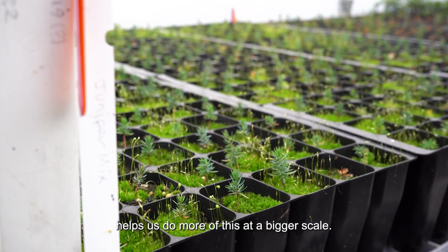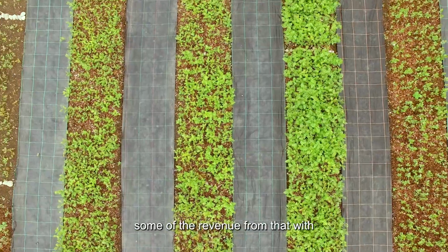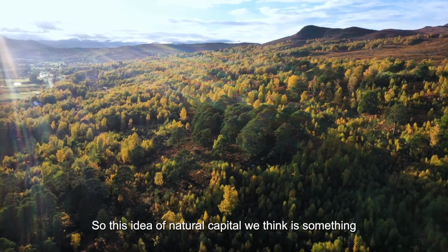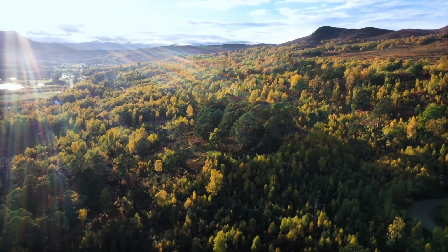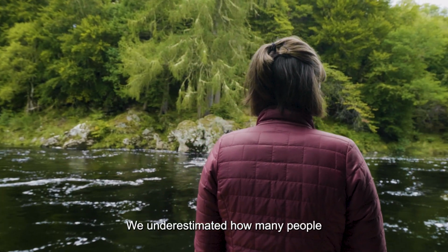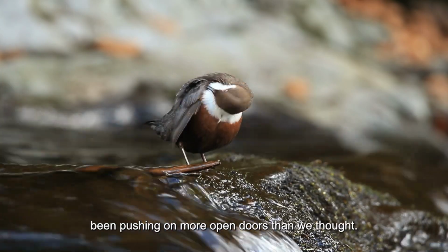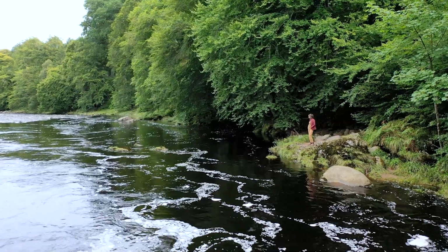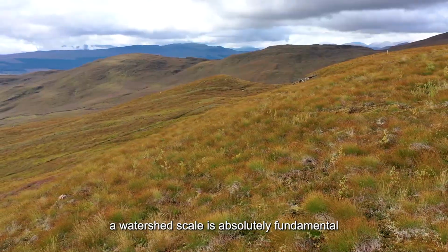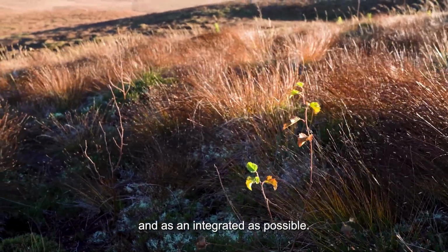And here at Dundragon we've started sharing some of the revenue from that with two local community organisations. So this idea of natural capital we think is something that communities should have a share in. We underestimated how many people were ready for this conversation, and we've been pushing on more open doors than we thought. Looking at these projects from a landscape or a watershed scale is absolutely fundamental to really creating change in a way that's as coherent and integrated as possible.